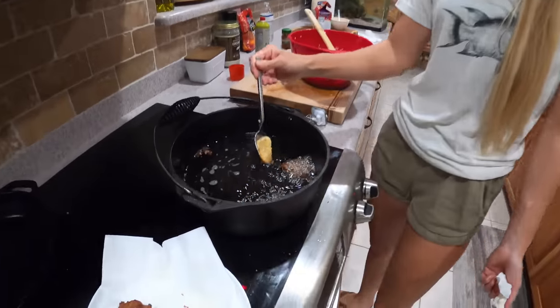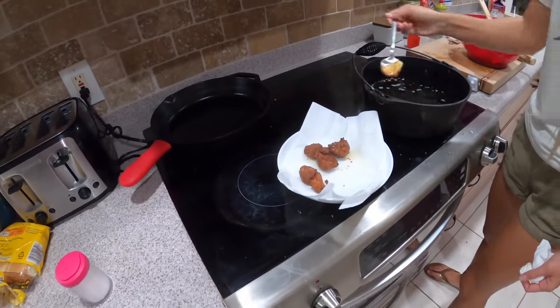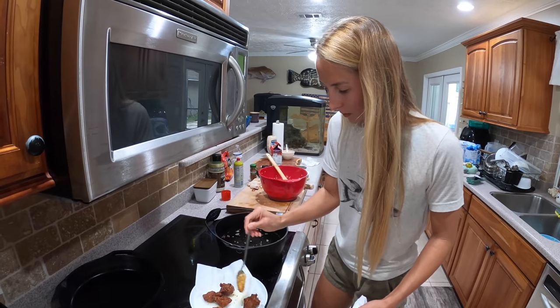No. All right, take that thing out. You're going to burn it. All right. I need tongs. There we go. I think the oil's too hot now.